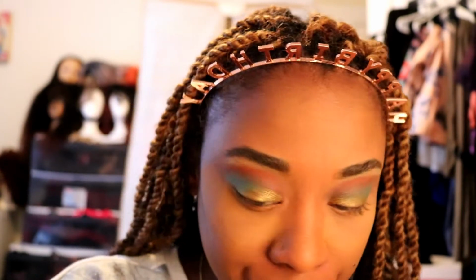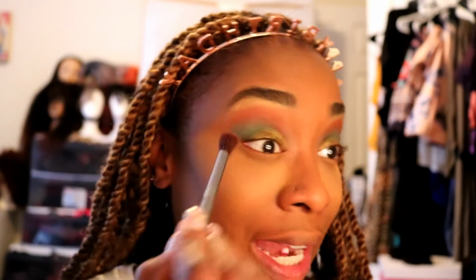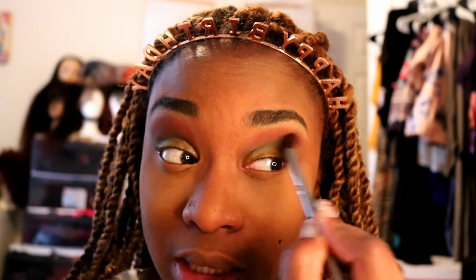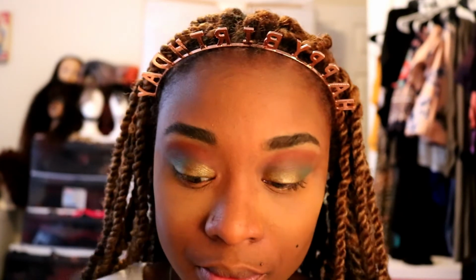And remember, when you are applying your eyeshadow, do little small circles, because that kind of helps you blend as you're applying. It's like killing two birds with one stone. All right.